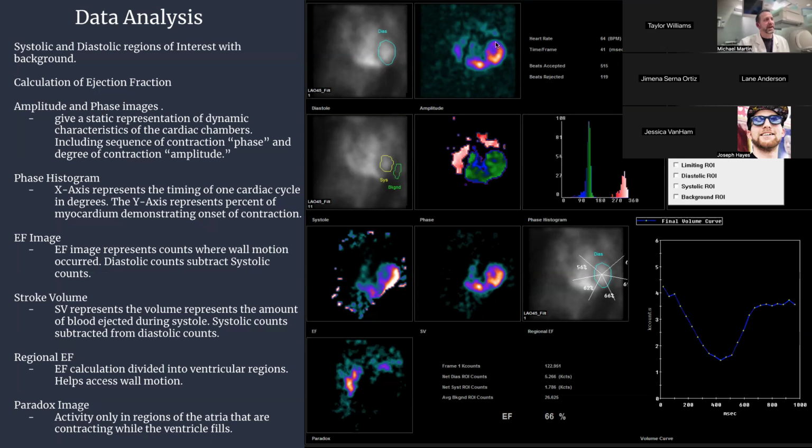But essentially, amplitude gives what we would call a static representation, meaning it's not a picture that moves, but a static representation of the characteristics of how the heart is beating. And then the phase is similar information, but the timing of the beating. Okay. So what you see here on this amplitude is anywhere where there was a lot of heart motion, it represented it as a lot of counts.